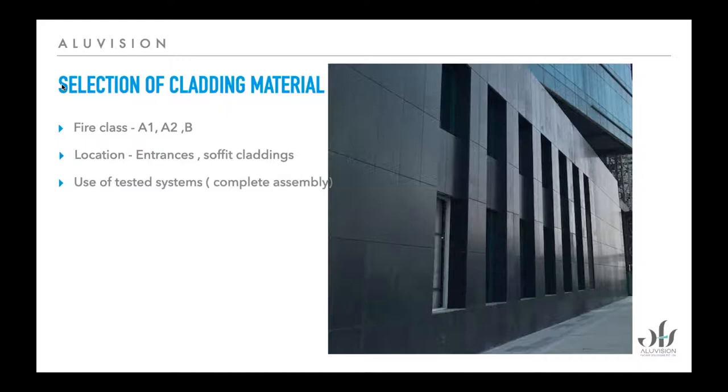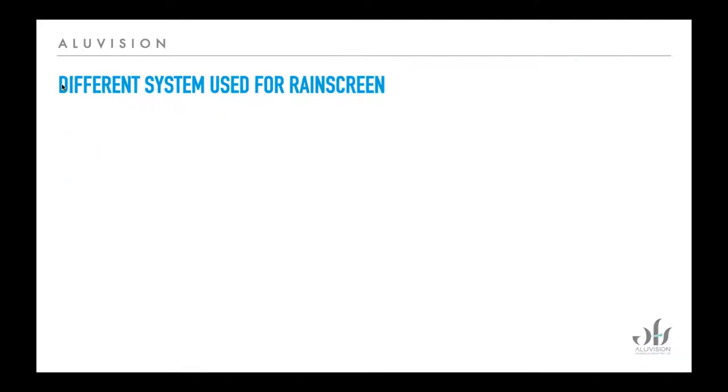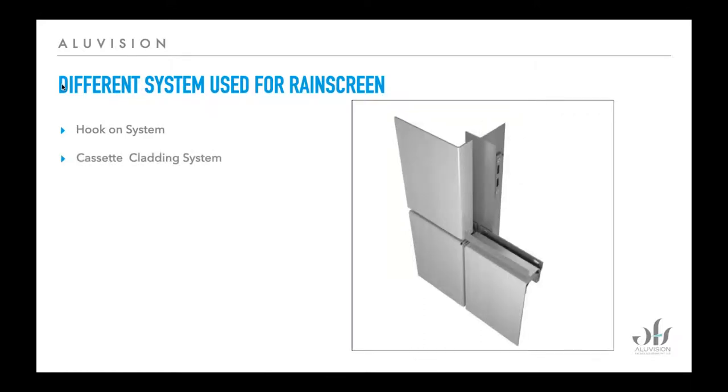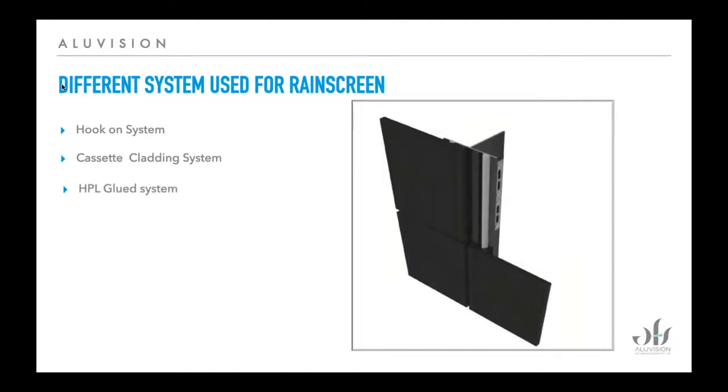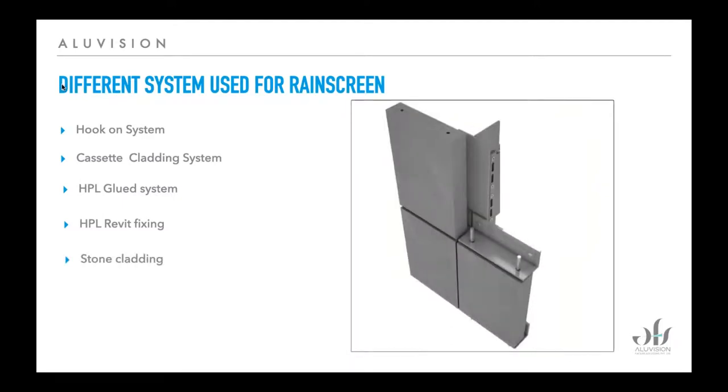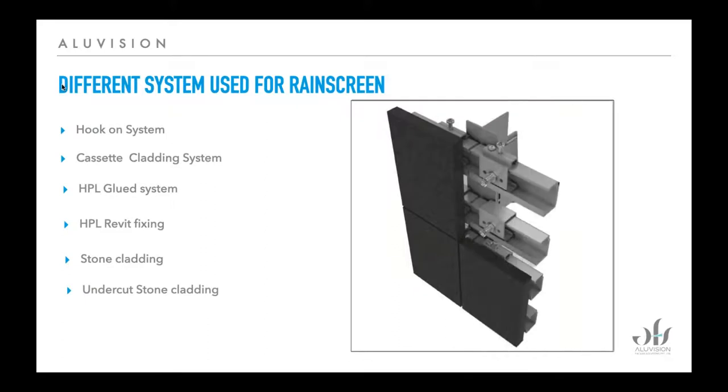Also, when we are using a system for rain screen cladding, it should be a tested system, and the system should be tested as an assembly, which will be covered in next presentation, by the next presenter, basically. Different systems used for rain screen. So we are having variety of systems. The hook-on systems are there. Then there is a cassette cladding system. Then HPL glued systems are there. Then HPL riveting is there, mechanical fixing. Then stone claddings are there. Stone claddings with undercut fixing is available. So there are variety of systems available in cladding.